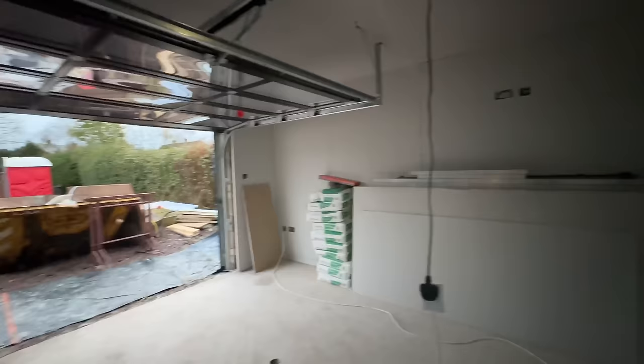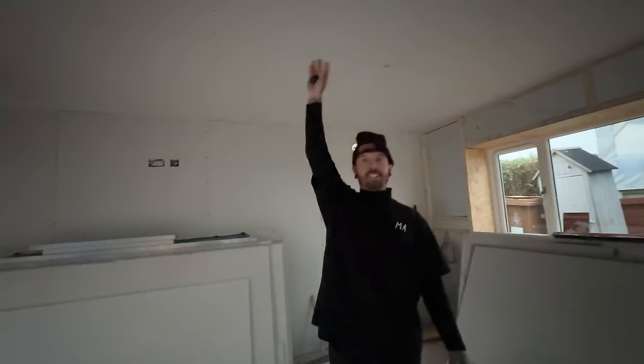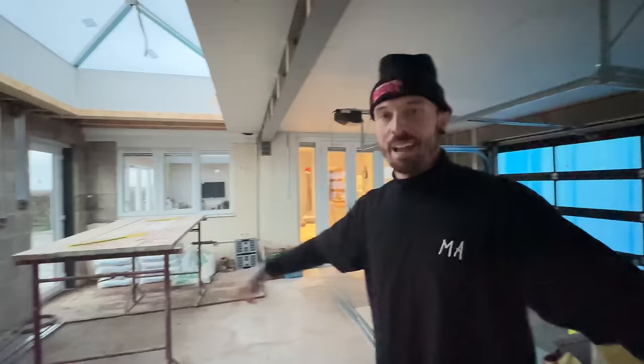The roof looks higher than I imagined. Yes. Which is good. If I had this back in the day, 4 years ago, working on the car, oh my God, it would have kicked off in here. Hi, Kevin.